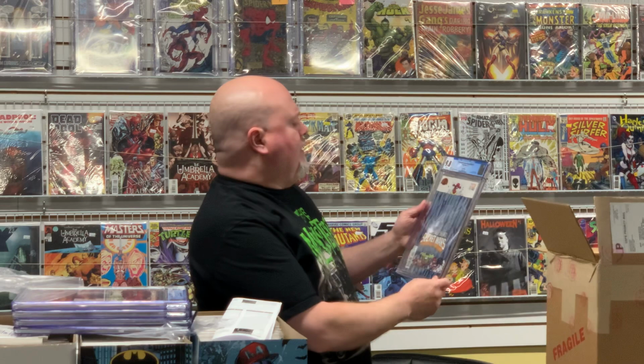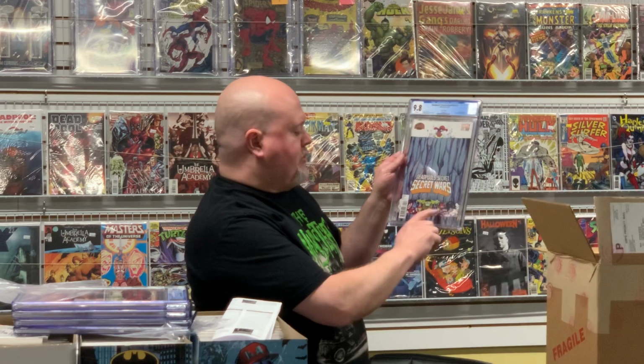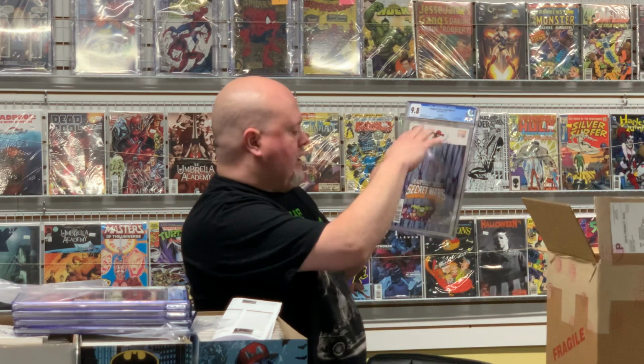Here's Deadpool Secret Wars number 1. I think this is the, can't remember the artist, a Scottie Young variant. Really, really cool. Again, another homage cover to the classic Secret Wars cover with Hulk holding everything up and then Deadpool dropping down on top of them. Just really, really cute, really clever. Great cover, great variant, great grade. Just everything's great.